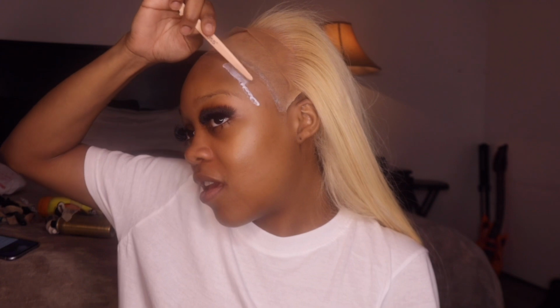So you don't want to put it too close, but you want to pull it a little bit. And if you mess up, it's okay to get a little tissue or napkin and just wipe it off or start over. It's okay. You mess up, shit happens. And as you guys can see, the glue dries fast as fuck because that's already dry.